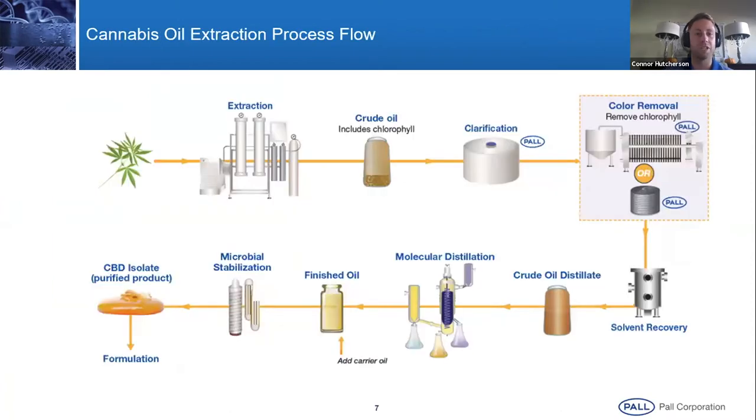I'm gonna hand this over to Klaus now, who's gonna talk a little bit more about the cannabis extraction process flow. Yeah, I think most people are familiar with what's going on here, but let's walk through it, right?